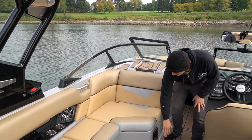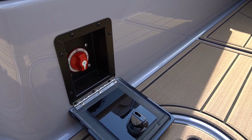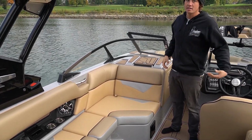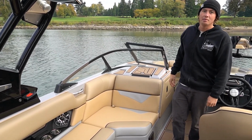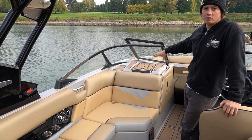Underneath here you have your side access battery switch, and that's super nice because you don't have to dig through all your gear to get to it. It's just right on the side, sit in the driver's seat, quickly get it, and then also putting in your T-plug in the center. And then lastly, huge glove box with dual access.